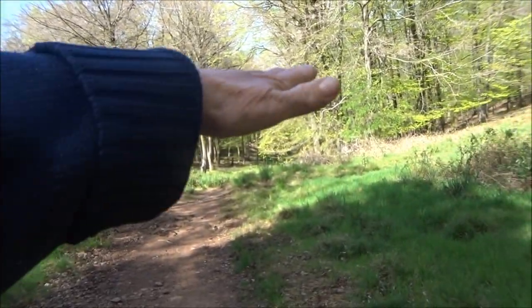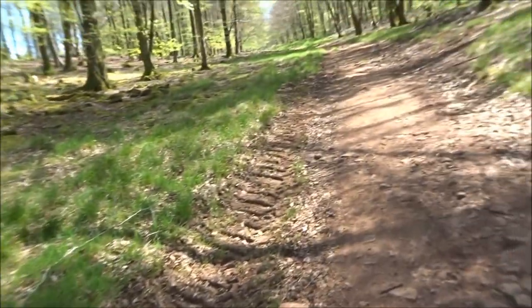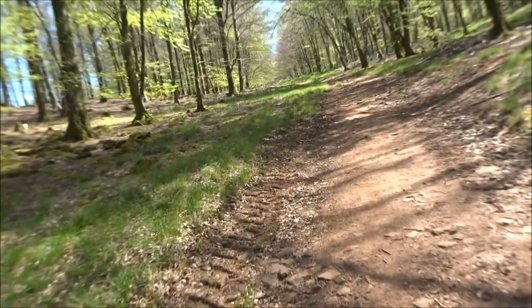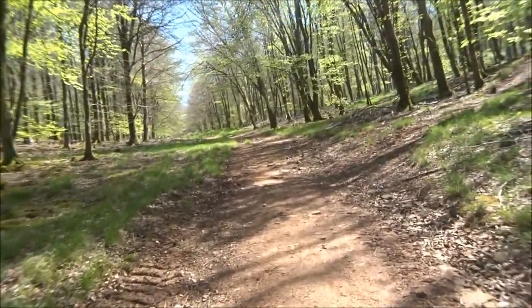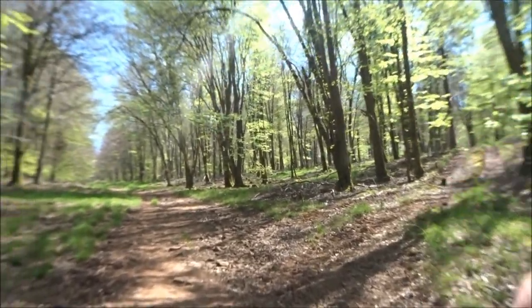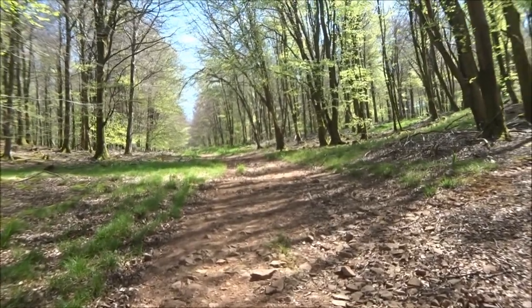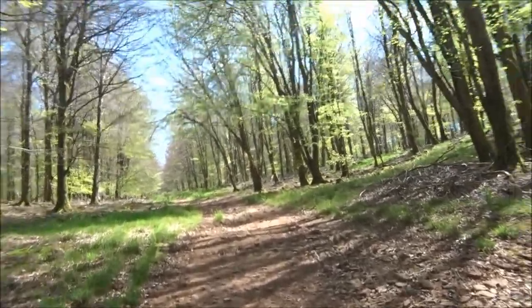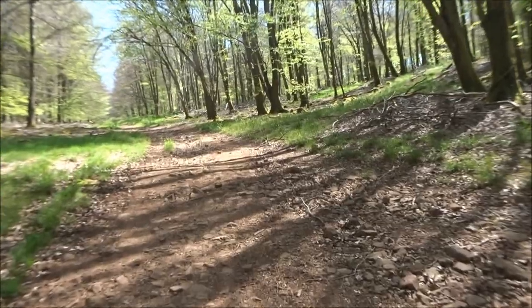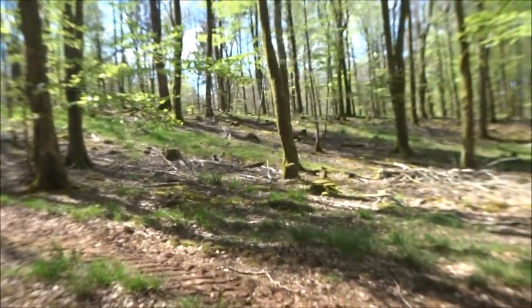I've just left that. Look, you'd hardly know it was there, would you? Do you know what I mean? And all the time we are heading up. There's another one of those cut-throughs, I call them. We'll just carry on up here because it's bloody gorgeous. I think when you see a cut-through like that, that leads to a main path. Or it leads deeper into the wood where they're doing a lot of forestry work.